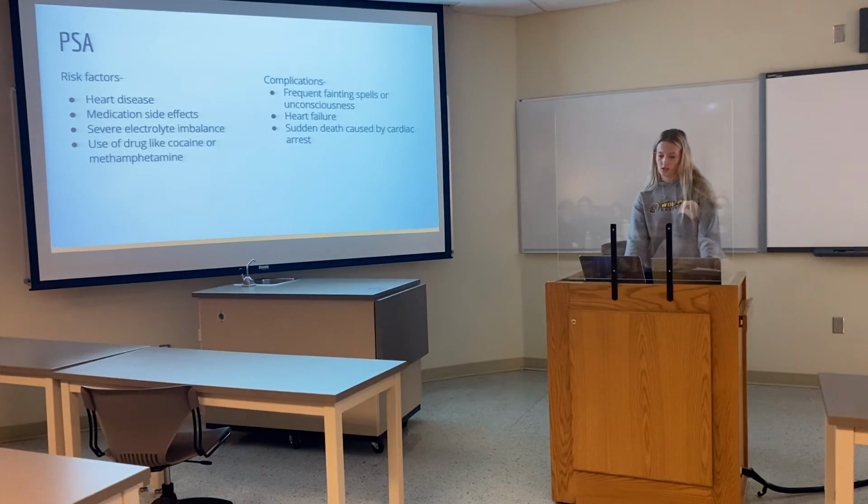So risk factors: other heart diseases, medication side effects, severe electrolyte imbalance, or use of drugs like cocaine and methamphetamine can all help cause ventricular tachycardia. And then complications are frequent fainting spells or unconsciousness, heart failure, or sudden death caused by cardiac arrest.